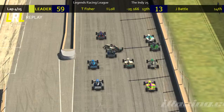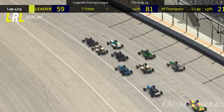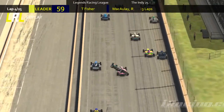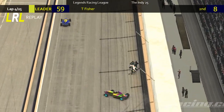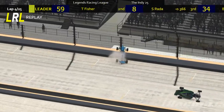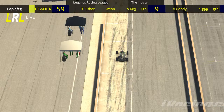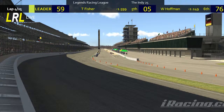Looks like they made just a little bit of contact off of turn 4. That sent the whole field around. Yeah, just a little contact. Hayden got loose and kind of went inside of Brendan Timon. Interestingly enough, Mason Thompson has a lot of damage. I was going to say he doesn't have too much damage, but Jalen Battle is stuck on the wall. Aaron Brown has a little bit of damage too, so they pit here. We'll take a quick break and we'll be right back before the caution ends.